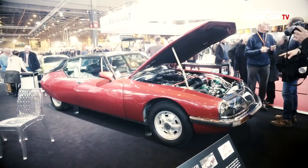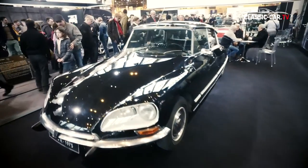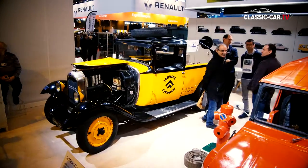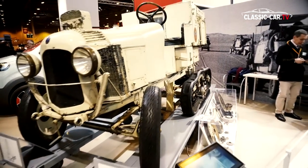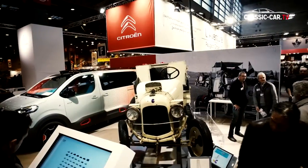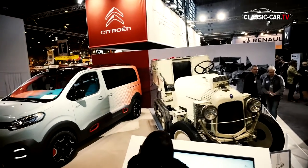The Citroën brand, with its affiliate club, presented itself on around 1,200 square meters. A highlight at the stand was the Citroën Scarabée d'Or, the first truck crossing the Sahara for the very first time in 1925. As a joint venture project, this vehicle is to be brought back to life.